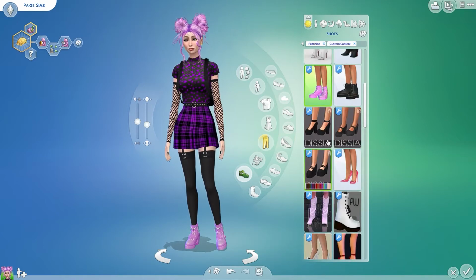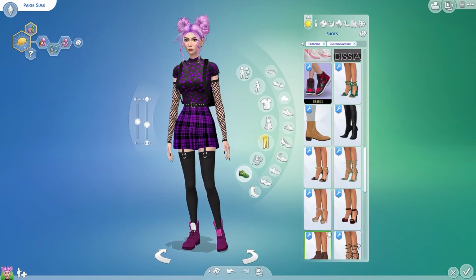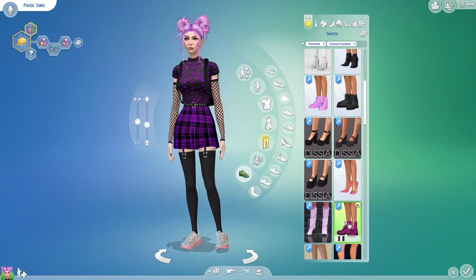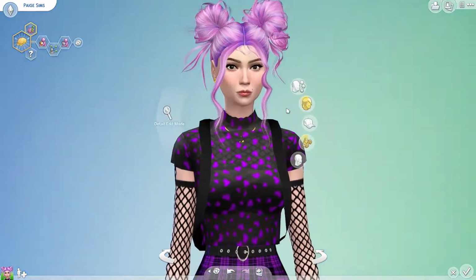I'm also adding some combat boots. I love a combat boot, and I have a pair of bright red ones that are Doc Martens, so I knew that I had to put them on my Simself as an e-girl.